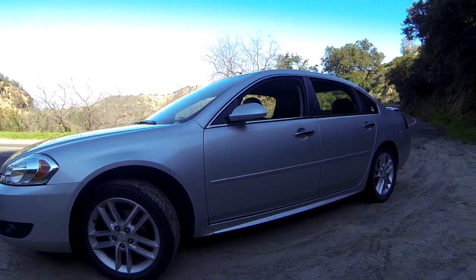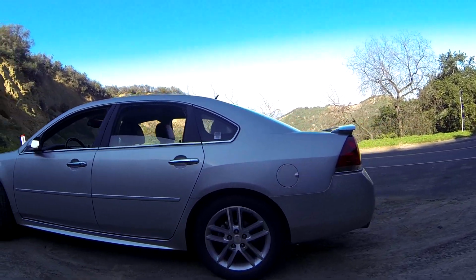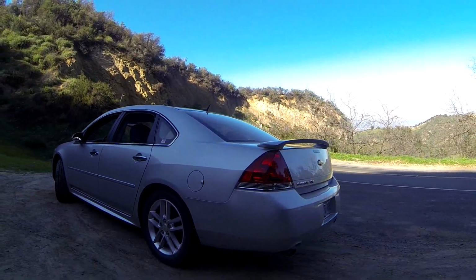Here's a close-up look at this awesome piece of machinery that I rented for a week, also known as a rental car, and we'll also take a look at the views that we had as well, as you can see in a second.